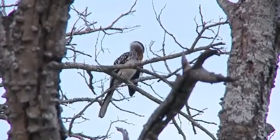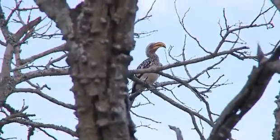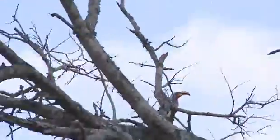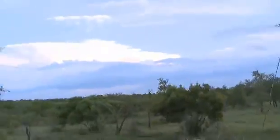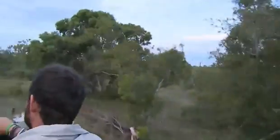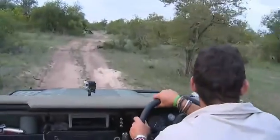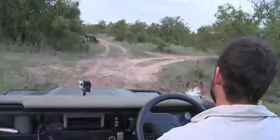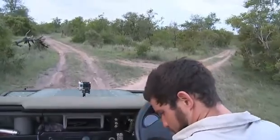So we're going to continue, and my plan is to head back to the quarantine area, which I'm hoping will produce a leopard for us. There was Kunyuma seen there yesterday afternoon, nearby, and there were also tracks this morning of a male leopard in that area. So there's a strong chance that it was still him and he's still lurking about there. And with a bit of luck, we shall find him.